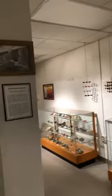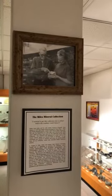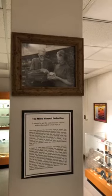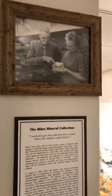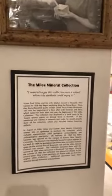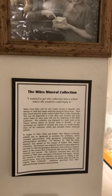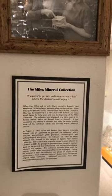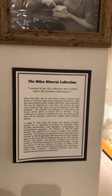Well, the Miles Mineral Museum started here on the Eastern campus in 1969, and this is Fred Miles and his wife Gladys. Fred owned a gas station in the Roswell area, and over the years collected an enormous collection that he actually had on display in his garage. In the late 60s, the university entered an agreement to purchase the collection from Mr. Miles. And in 1966, that's when that agreement happened. They signed it, and in 1969, the Miles Museum opened on the Eastern campus.